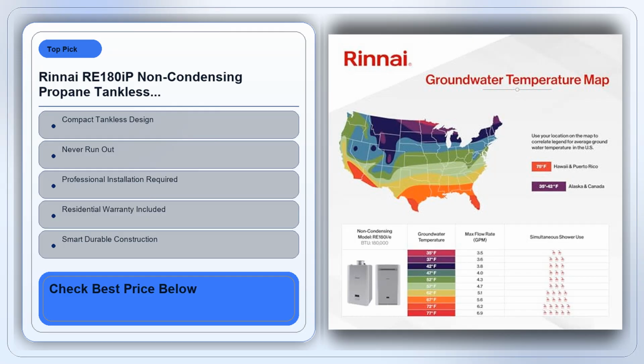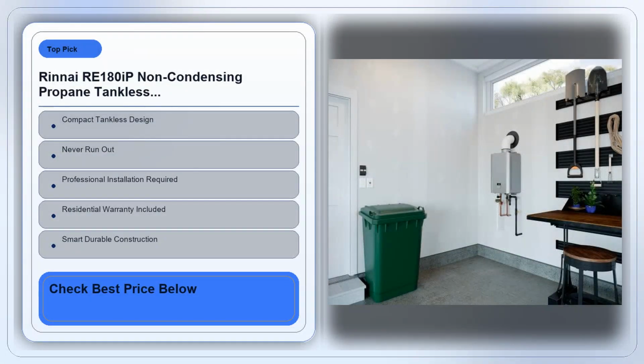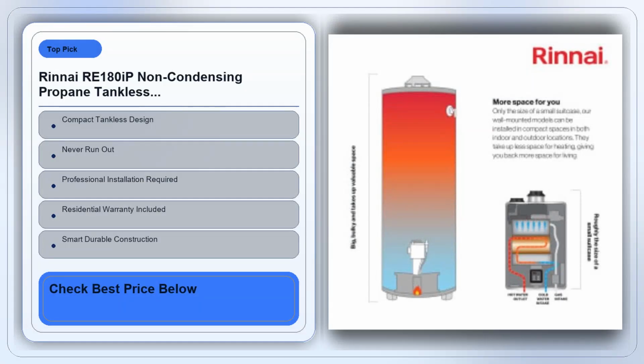That's where the up to 8.5 GPM can be a bit misleading. Real-world flow often ends up closer to 6 to 7 GPM under mixed load, which is still respectable, but worth knowing before you decide. Another practical weakness that shows up in user comments is the reliance on consistent propane pressure.